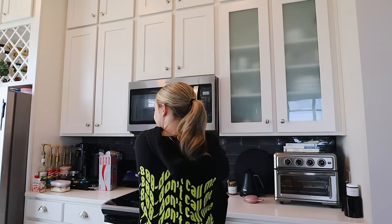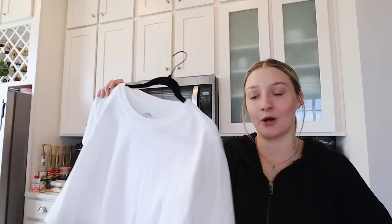Please don't, please. It's very, very cute. It's pretty oversized, and the bottom's cut off, so it just flows. Next, I got just a basic cropped white tee because I am so weird about how they're cropped, but this one is quite literally perfect.